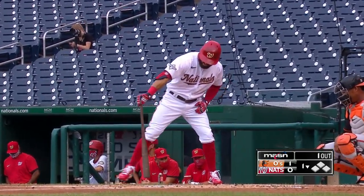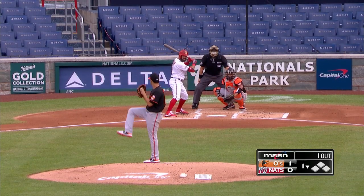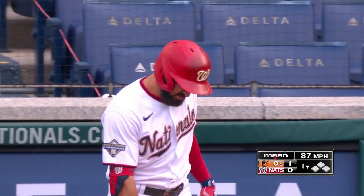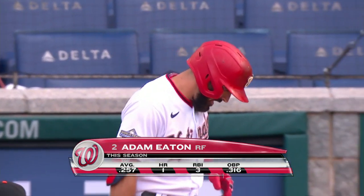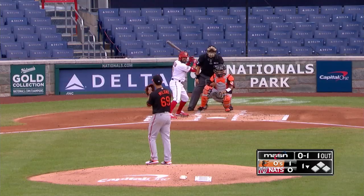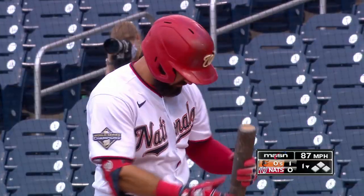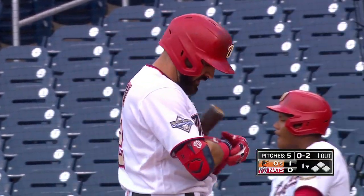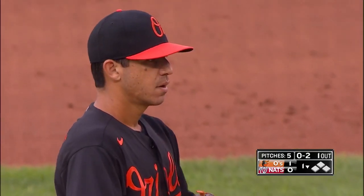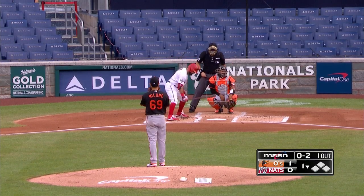Lefty-lefty matchup. Adam Eaton, couple of RBIs, 2 career hits against Milone. Only 3 Nats in the lineup have faced him previously. 9 for 35 to start the season. Healthy rip. The outfield obviously the other way, especially Hays in center.